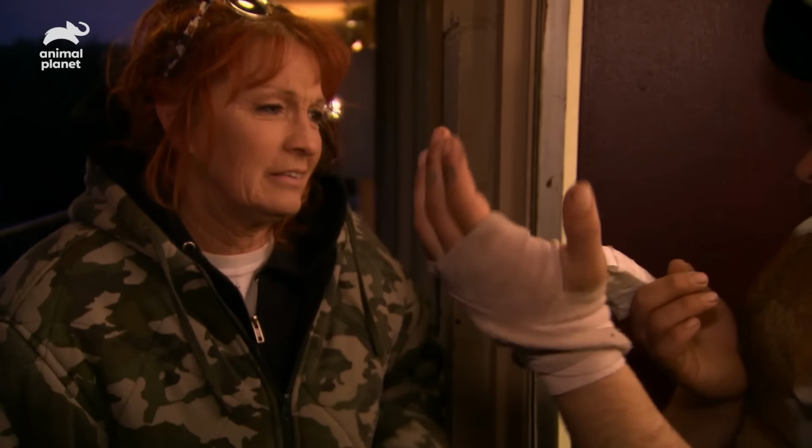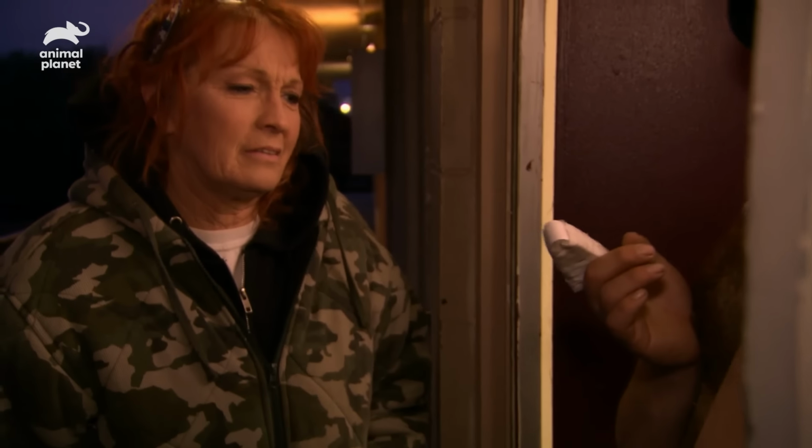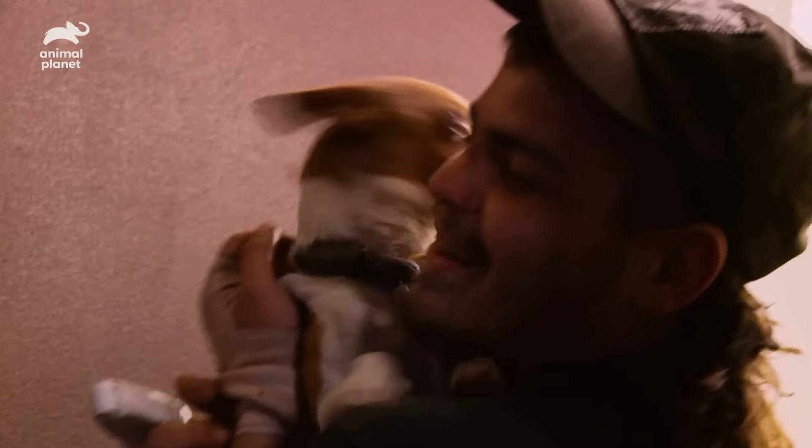Look at your hand. I got a broken finger, I got a broken nose, I got a fractured hand. Oh my God. My heart went out to him to think what he went through with seven guys beating him up and his little dog running off, and all he was doing was just calling out for his dog, trying to get him to come back to him. It was a happy ending to a sad story.